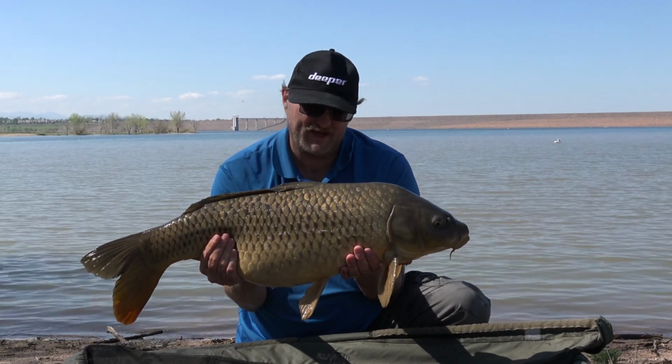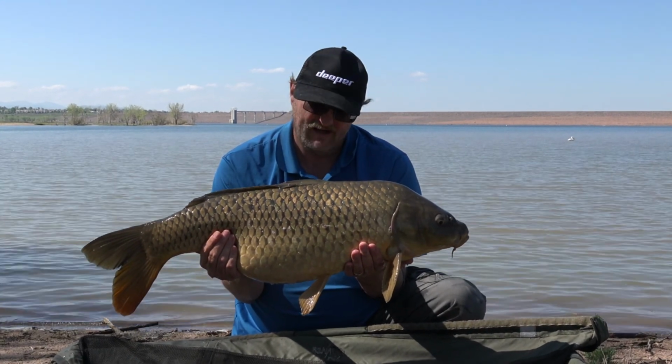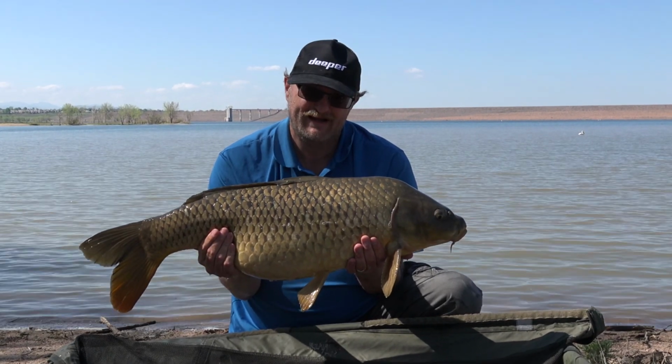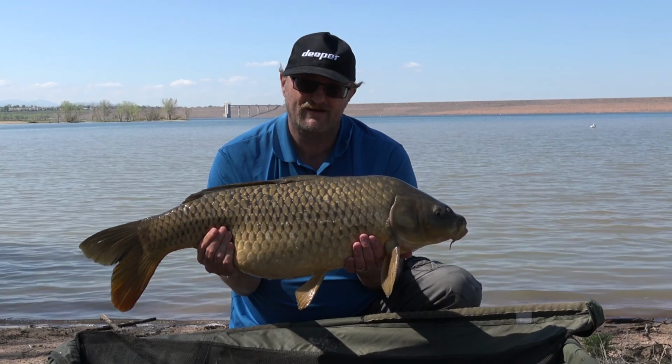Sonar helped me find the fish, certainly located the spot, and then I hammered it and caught quite a few. Oh, yes. Let's get this big fat girl back. Maybe time for one more cast and then pack up and we'll head on home.